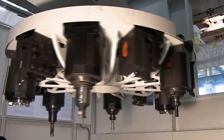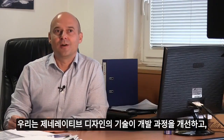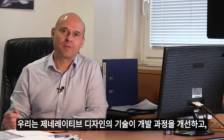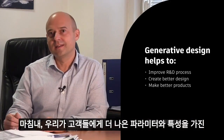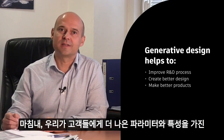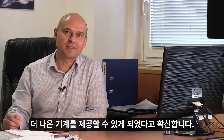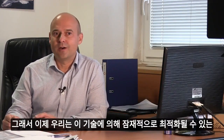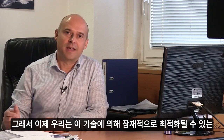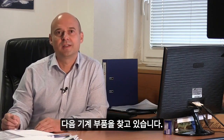We are sure that the technology of generative design allows us to improve the development process and finally allows us to offer our customers better machines with better parameters and characteristics. So now we are looking for a next machine part which can be potentially optimized by this technology.